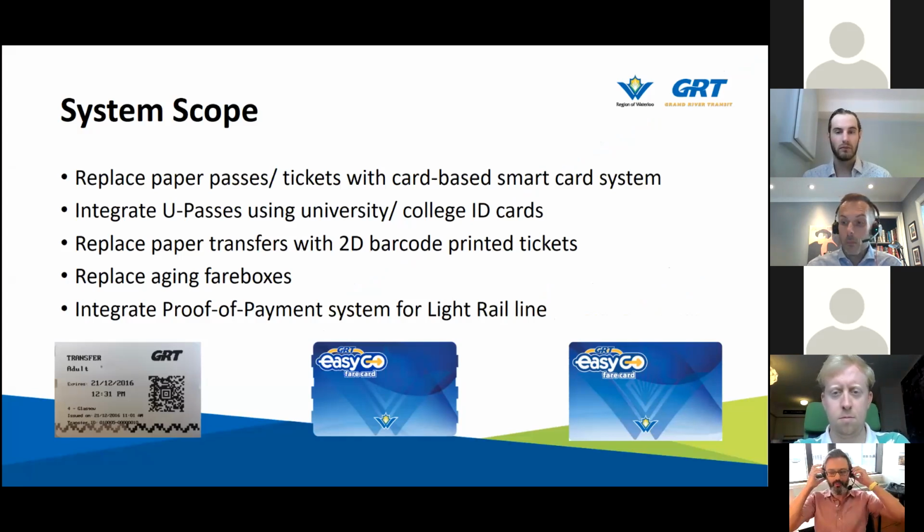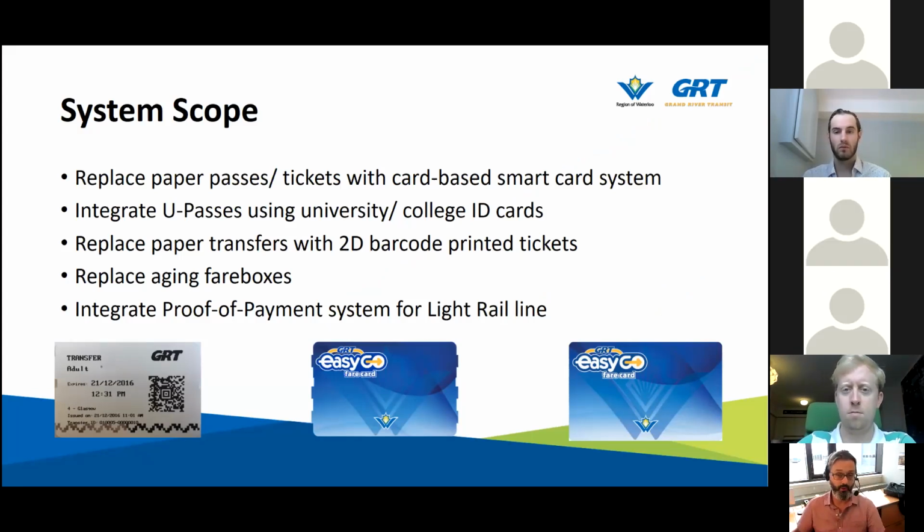So on our light rail line, we don't take payment on the vehicle entry or have a fare paid zone. You're just required to show proof of payment if you're inspected. Some pictures of our fare media are on the screen: our 2D ticket, our limited use media, and our regular fare card.